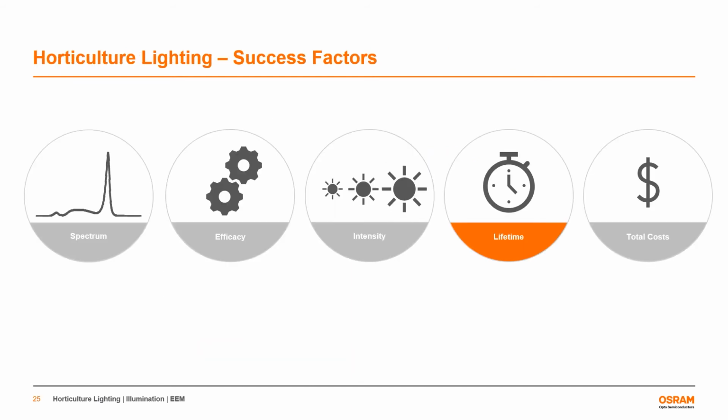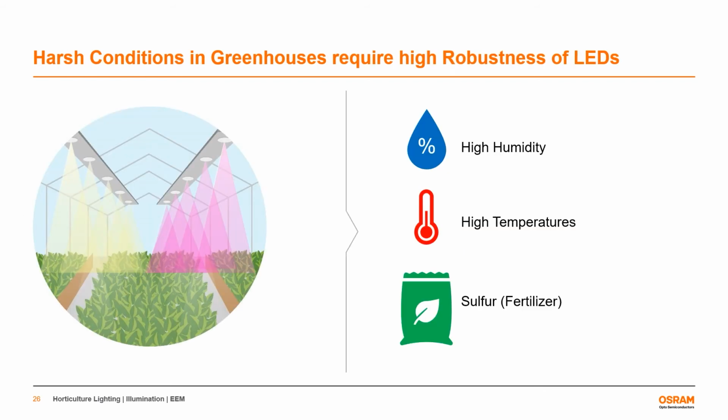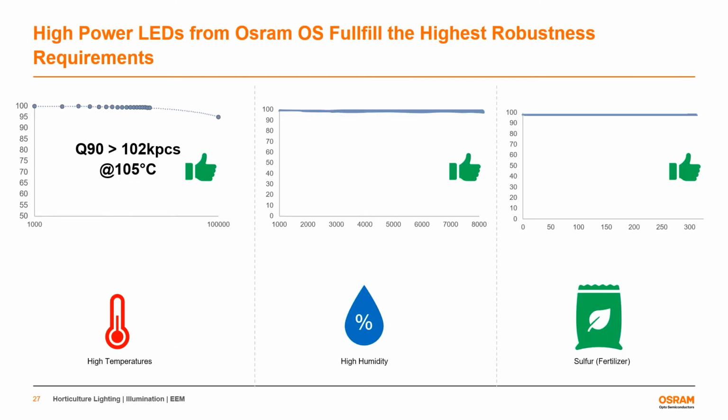Lifetime and reliability are critical and important factors to consider before investing in horticulture lighting systems. Harsh conditions in greenhouses, such as high humidity, high temperatures, and high sulfur concentration in the air, require LEDs to meet the highest quality standards. High-power LEDs from Osram OS fulfill the highest robustness standards.